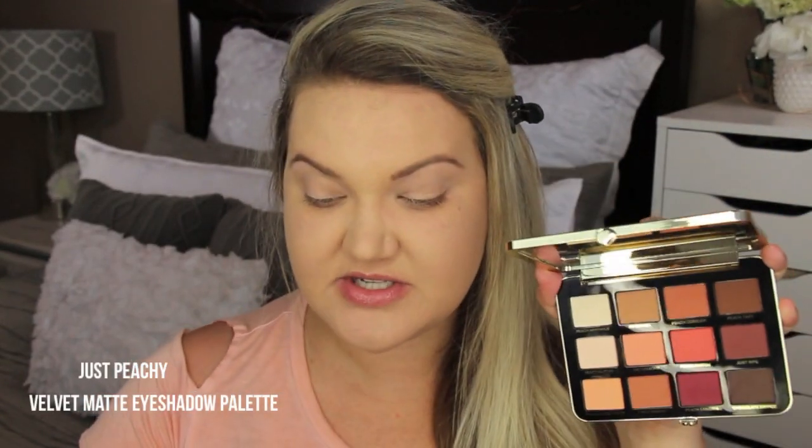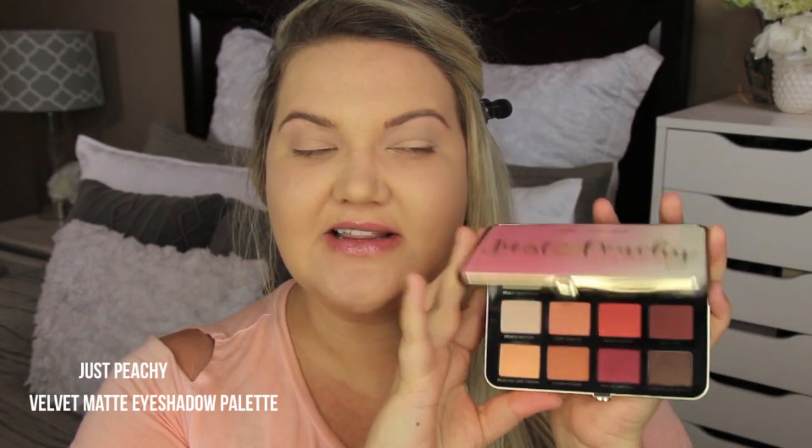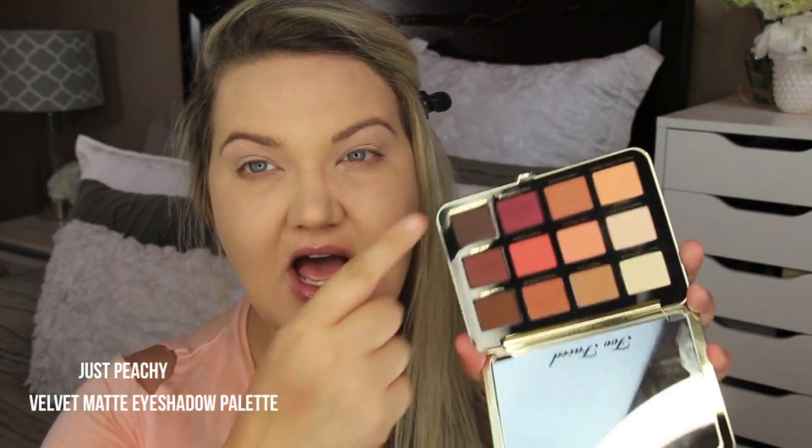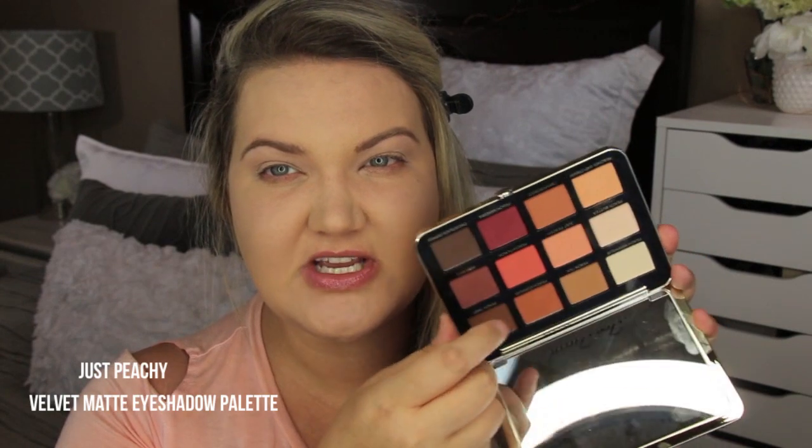Okay, this eyeshadow palette is a 12-pan palette. It retails for $45. I just had to double check on the price. I have been loving this. Are the colors inside of it revolutionary? No, but they're really, really beautiful peach shades, neutral shades.